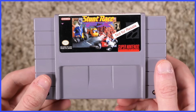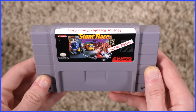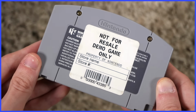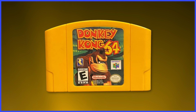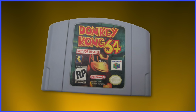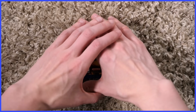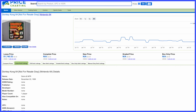I just find the not-for-resale cartridges on these consoles to be only really for the most diehard of collectors out there, considering how the only difference is the not-for-resale text and sometimes a sticker on the back denoting how this is for stores. Sometimes you get a little bit more to these, like how Donkey Kong 64 has a not-for-resale version in a standard gray cartridge instead of the yellow one the retail release shipped in. And even though I'm colorblind and can't appreciate the differences, I'm happy to say I own this incredibly rare version. Yeah, nearly $2,000 for gray Donkey Kong.